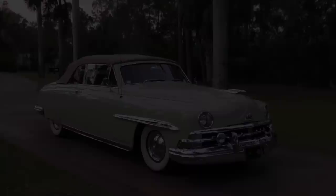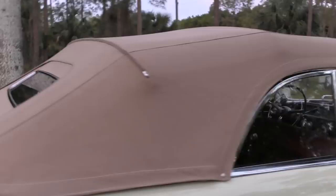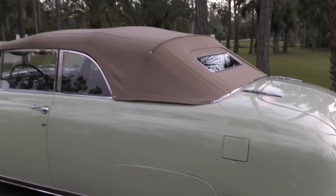All right, so here it is with the top up and in place. You can see it's a fabric tan saddle colored soft top, which looks terrific. I presume it was probably custom made. I don't think there's a lot of these on the shelf. Has a glass rear window with a nice chrome surround, and just looks terrific overall. Very, very impressive. And let's see if we can get it down.